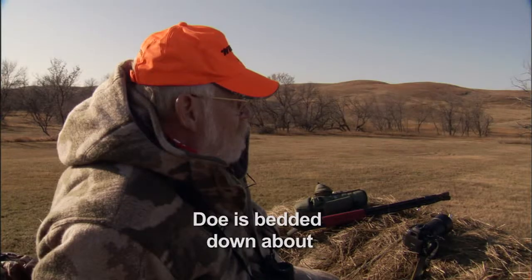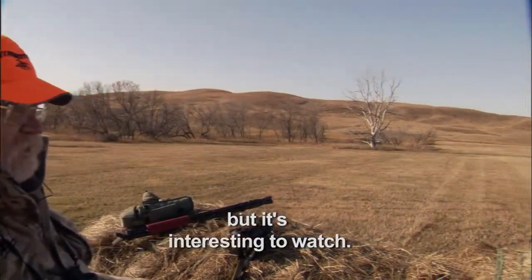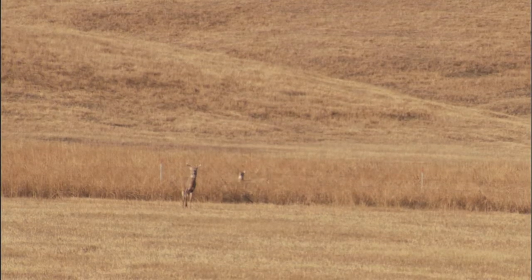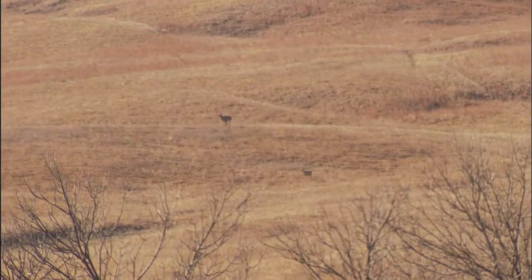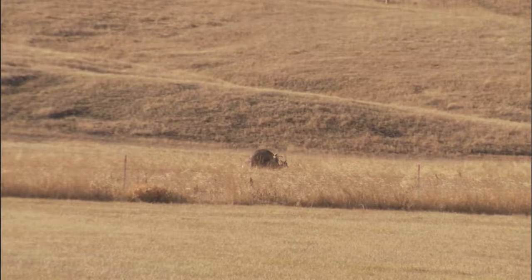Doe is bedded down about 25 yards to his right. He's not a shooter, but it's interesting to watch. There are some times during the rut when it's hard to find a mature deer, simply because every mature deer out there is somewhere with a doe. The peak of the rut generally is that time frame as the does start coming into estrus, and that can be anywhere from late August to February, even depending on where you are across North America.